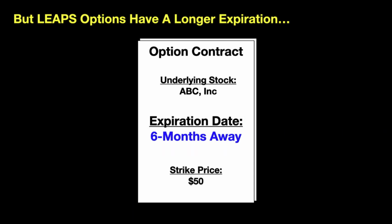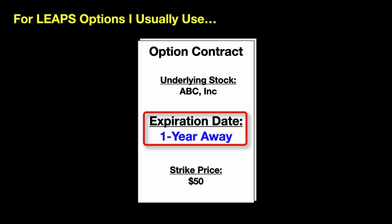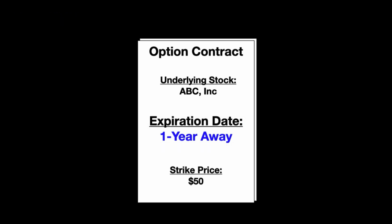But what makes LEAPS options so unique, and depending on who you talk to, is that the expiration date will typically be 6 months or more away. But for my purposes, whenever I deal with LEAPS options, I'm using an expiration that's 1 year or more away. So other than the longer expiration date, everything else about the option contract stays the same.